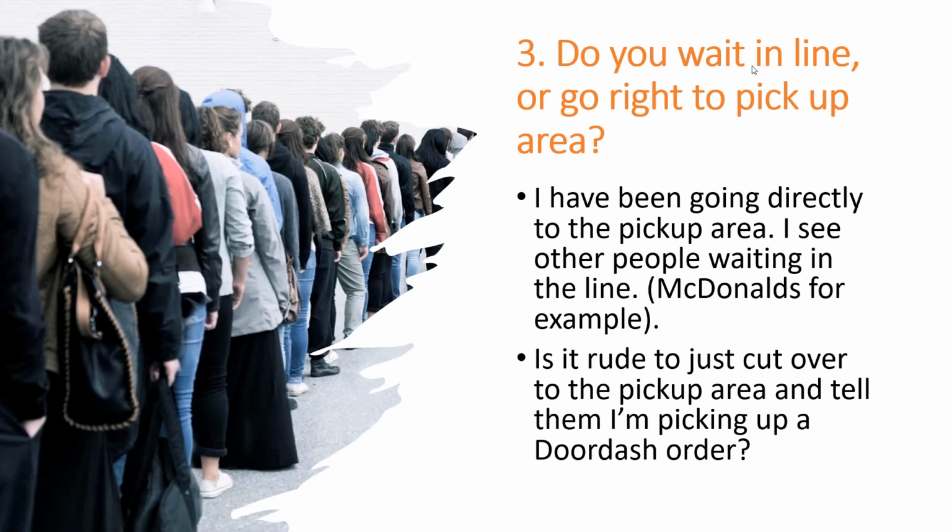Question number 3. If you know the answer to this, please put it in the comments. Do you wait in the regular line when you get to a restaurant, or do you go right to the pickup area? I've been going directly to the pickup area, but I see other DoorDashers waiting in the regular line, like at McDonald's, for example. I see this a lot. I'm not sure why they wait in the regular line. Is it rude to just cut over to the pickup area and tell them I'm picking up a DoorDash order?